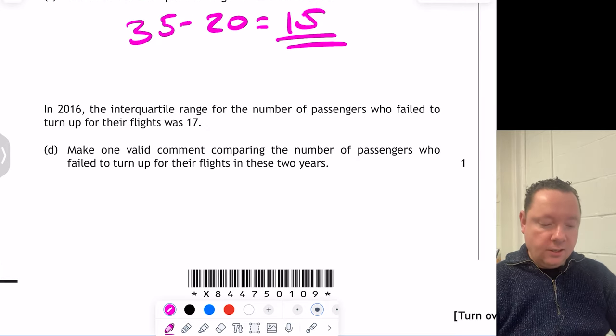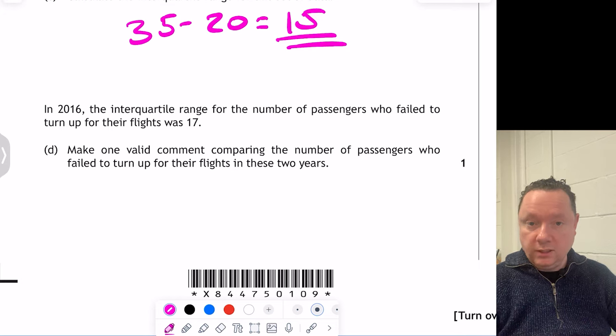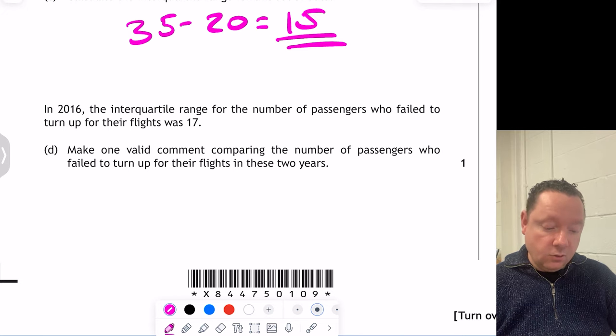In 2016, the interquartile range for the number of passengers who failed to turn up to their flights was 17. Make a comment comparing the number of passengers who failed to turn up to their flights in both of these years, which was 2017 for this number. So we got in 2017, the interquartile range was 15, and they've got an interquartile range bigger than that.